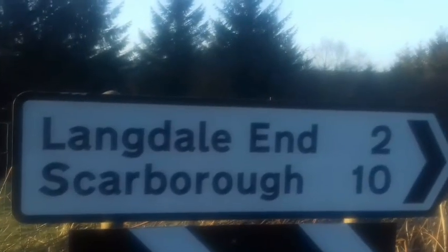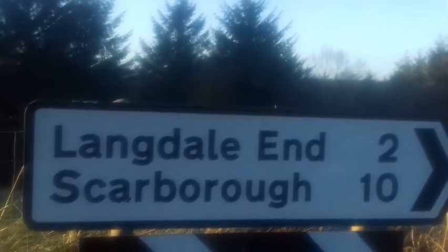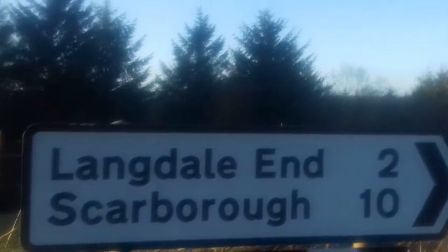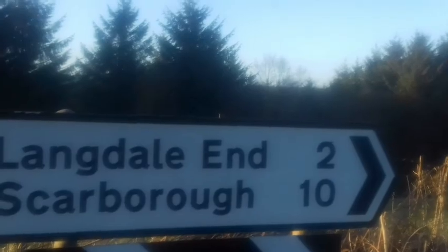I've just come out here after climbing up another hill, and yeah, I think I know where I am, but it's not Langdale End. This is not Langdale End. This is not Langdale End at all. I have to walk 2 more miles down the road. This is actually Bickley, and I'm near Dolby Forest.